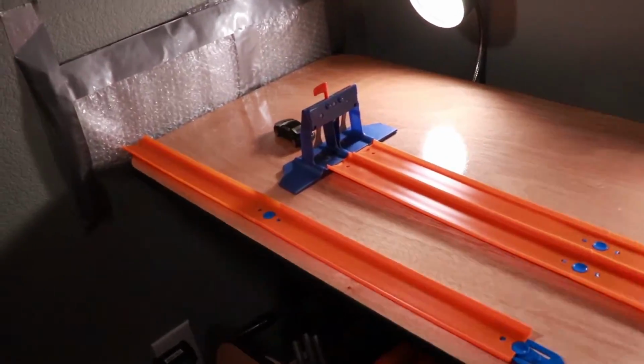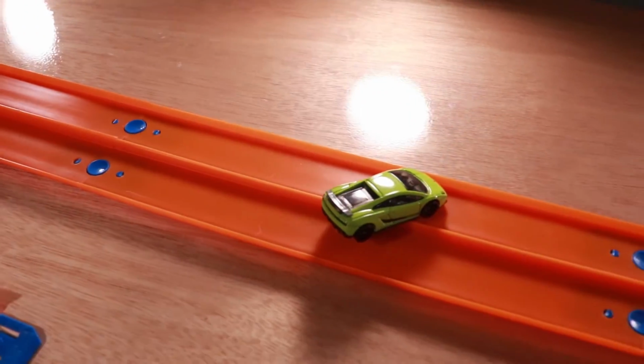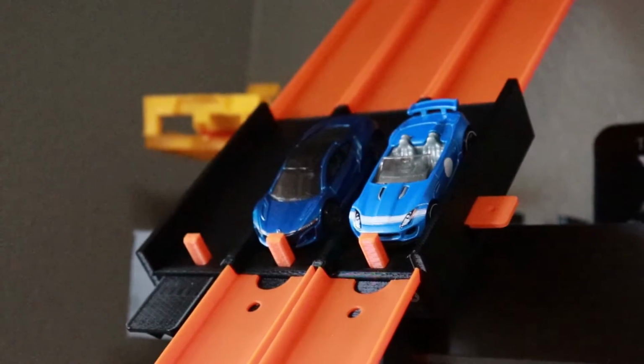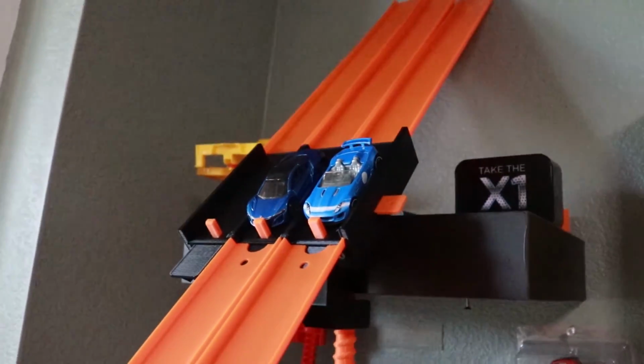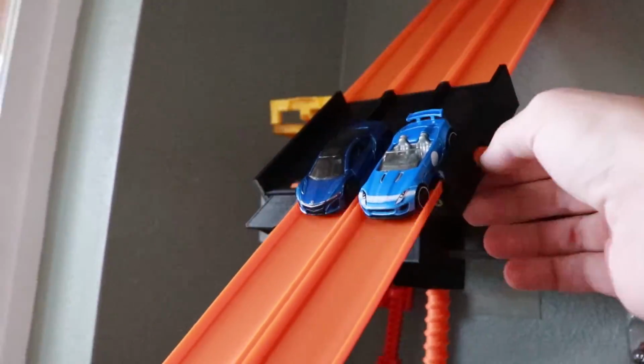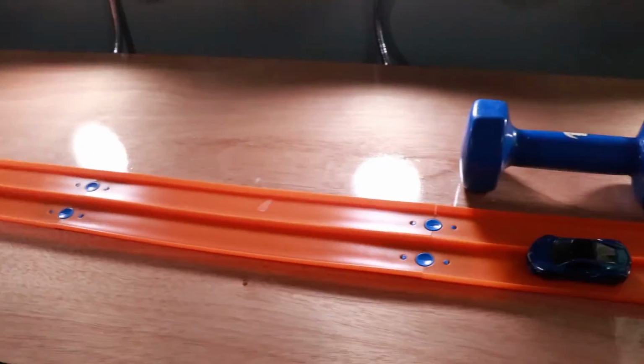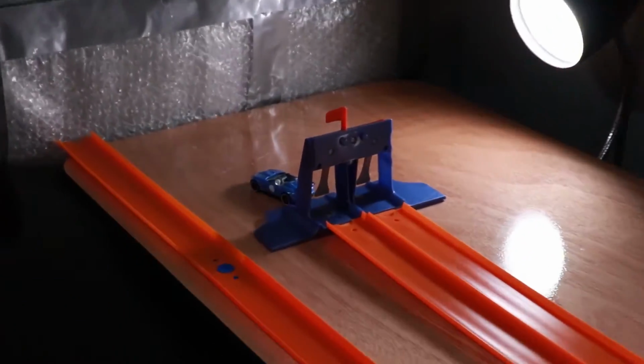Look at that Audi absolutely flying through the loop, beating the Gallardo. That Audi is quick. Next up is the F-Type versus the NSX. 3, 2, 1. And it looks like the F-Type's gonna beat the NSX through the loop, taking the win.